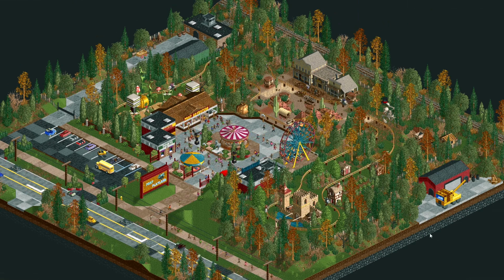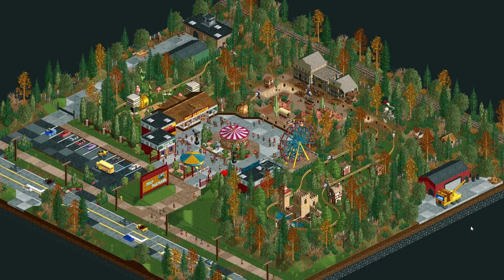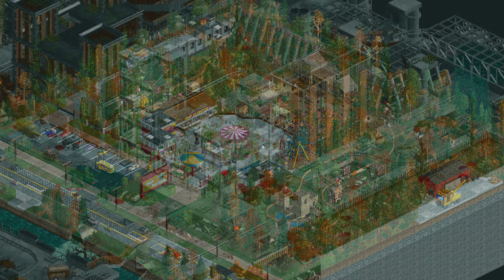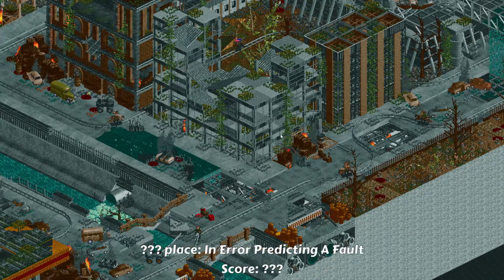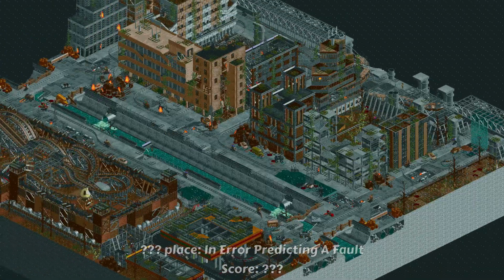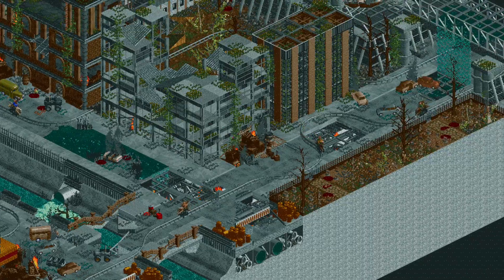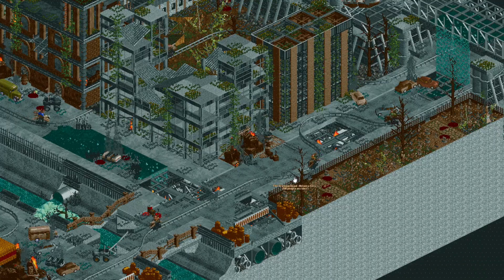Alright, there's just 2 entries remaining. I will first show both of them, and after that I will reveal which one is the winner of this round. Okay, the first of the possible winners is this entry from InError predicting a vault. And the story was something like a gentle horse ride in Atlanta City. What could go wrong?